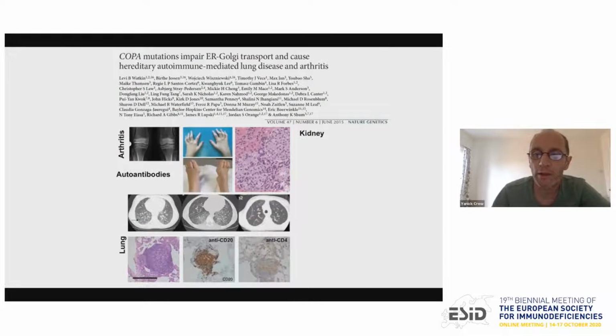Okay, so the second disorder I want to talk about in a little bit more detail is COPA. And this is a very interesting disease that was described in 2015 by Tony Shum and Jordan Orange and colleagues. And essentially, there are three parts to the phenotype. The major, perhaps most devastating component is the lung disease. But there is also a joint phenotype, and there can be a kidney phenotype.